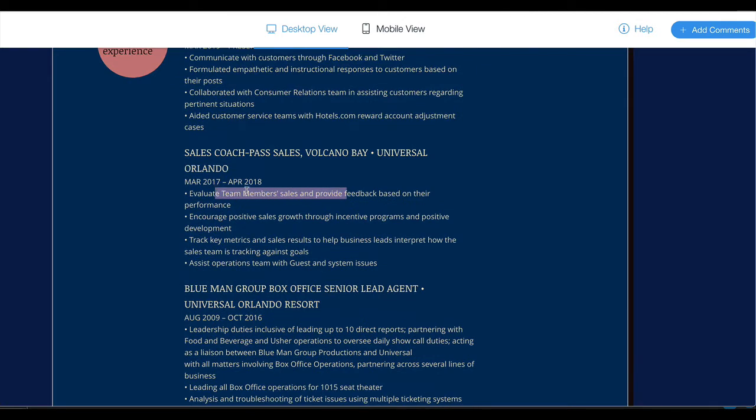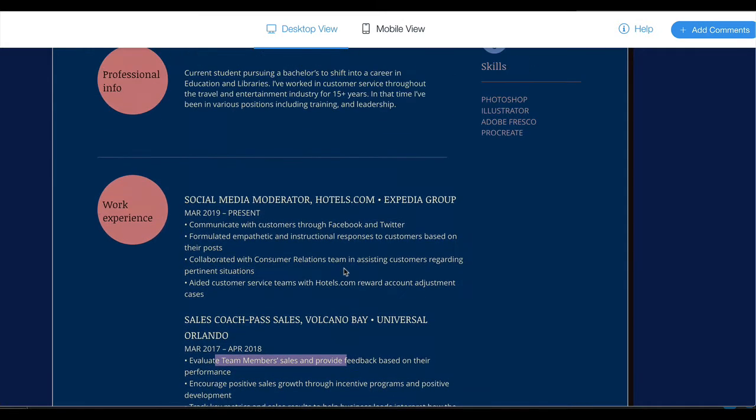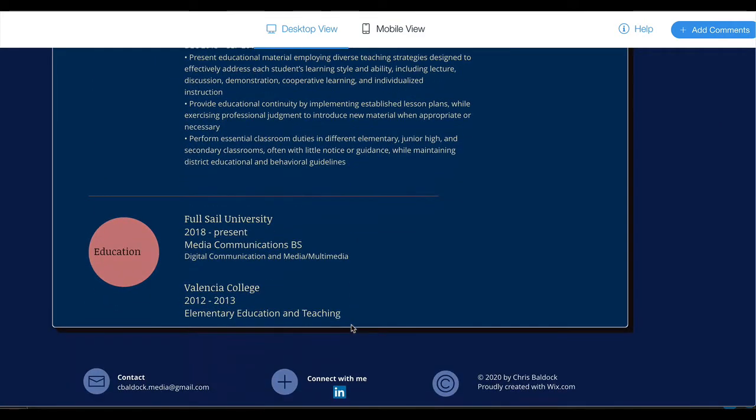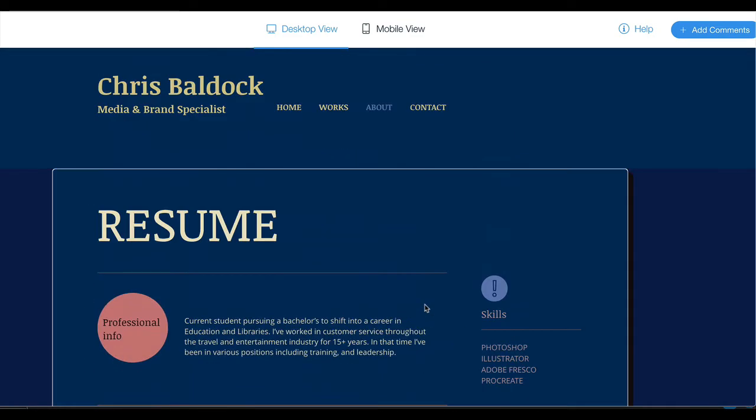And this is all entered, so it's all searchable. Your next step would be to try and edit these down to one line. I know it's hard. You probably have done a lot to edit it already. But because it's on a website, okay. Valencia's a great school.